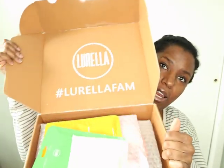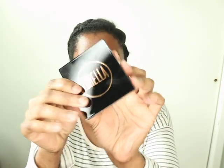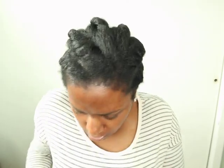So shout out to the Lurella fam out there. So what I got is a highlighter. This is what their highlighter looks like. It's a very pretty metallic type of packaging, and this highlighter is called Brighter Than Your Future. I love highlighter, you guys. I'm a highlight and blush girl. So this is my second highlighter from them.